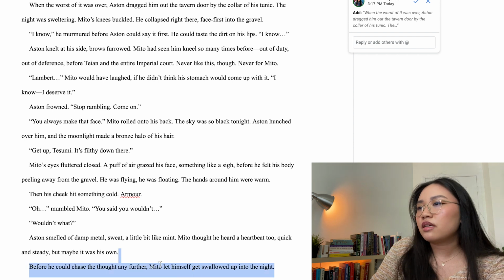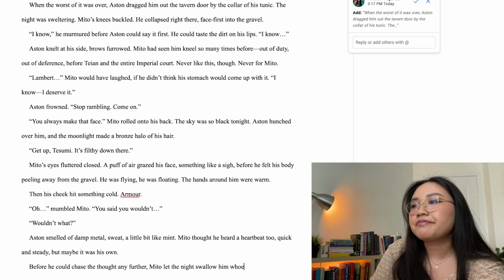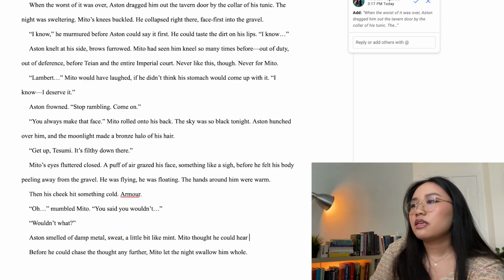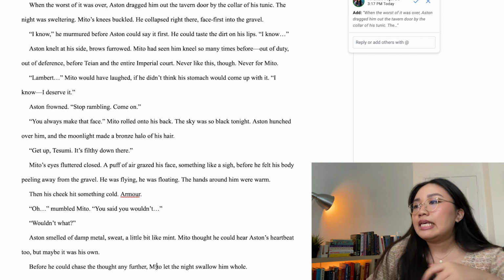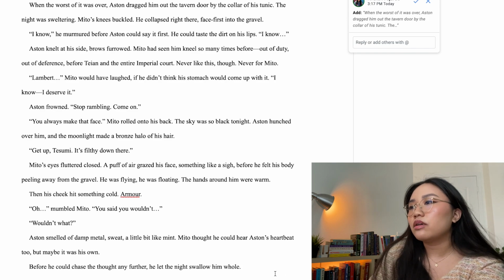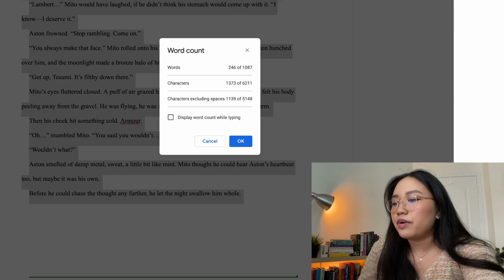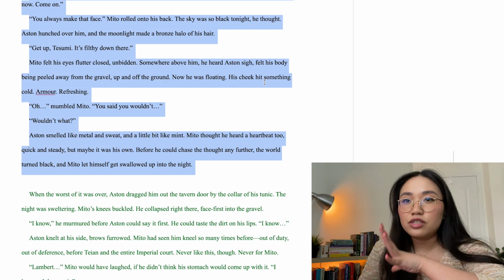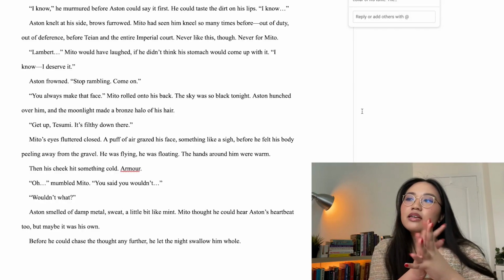This sounds stilted. Let's simplify. Let's say Mito let the night swallow him whole. I'm actually just gonna say Mito thought he could hear Aston's heartbeat too, but maybe it was his own. He let the night swallow him whole. Yeah, okay. Do I like that? Did we add that many words? I don't think we added too many words in this rewrite. 1,300. We only added 100 new words. That's not bad. Yeah, I think I like that.